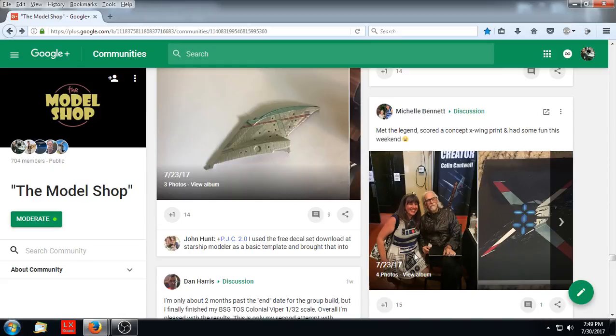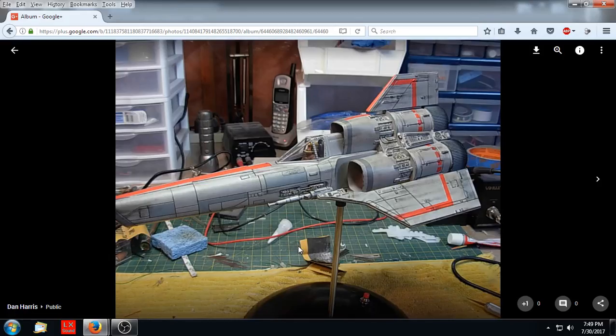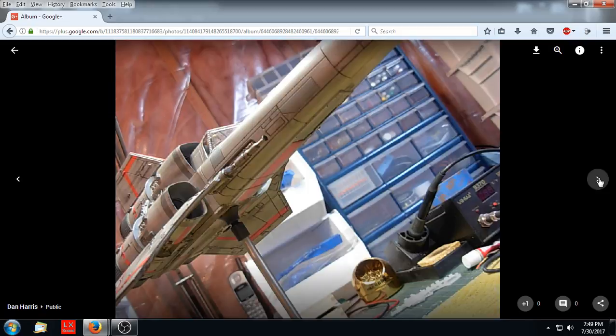This was one of my favorites that I saw this last week. Dan Harris did a wonderful job on this original Colonial Viper from the original Battlestar Galactica TV series. Just absolutely gorgeous. The weathering is beautiful. The coloring on the panels, everything turned out really, really nice on this. And he's got it lighted as well. Mounted on a swivel base.